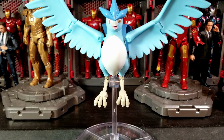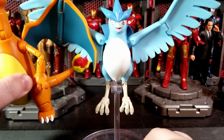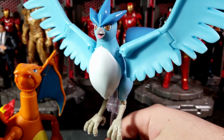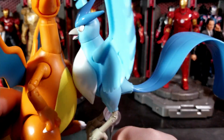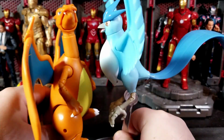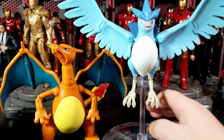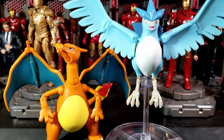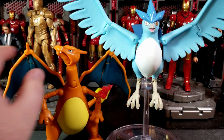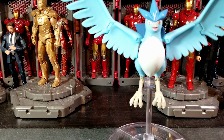Now, here Articuno is next to your Charizard, which actually, let's see really quick here. Is Charizard taller? Yeah, Charizard's probably taller. But there's your Charizard look with Articuno, which honestly, that looks phenomenal. I'm really excited for that. Sorry if this review is weird at all. It's really hard to review this guy, especially with my tripod setup.